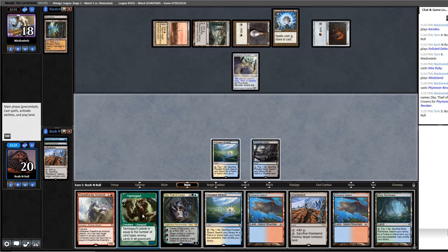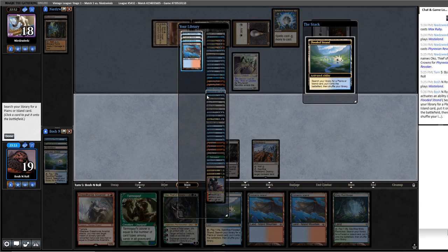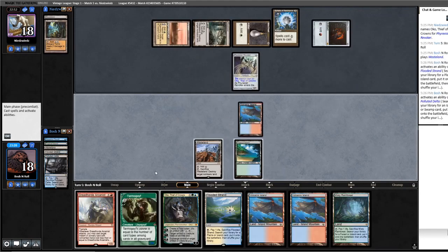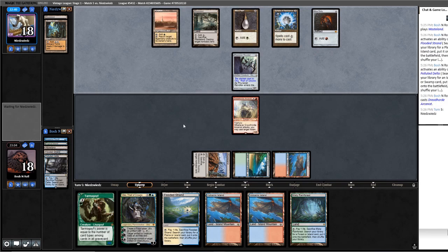So I could just get this Tarmogoyf into play. That is the beef father. Now that they have Wasteland, I'm not going to be able to crack off the way I wanted to with the Arcanist into Tarmogoyf. What am I even saying? I want to get the Ancestral Recall happening, so let's do that. I put my Wasteland out there because I want to protect my colored sources. I am pretty close to out of fetchable lands. There's one Tropical Island left in this deck.